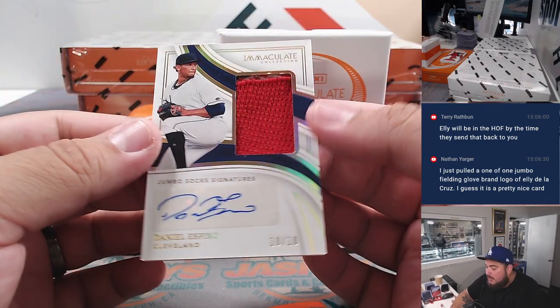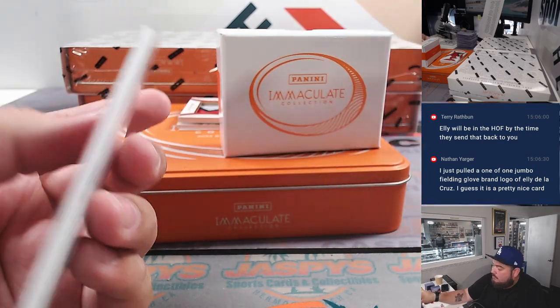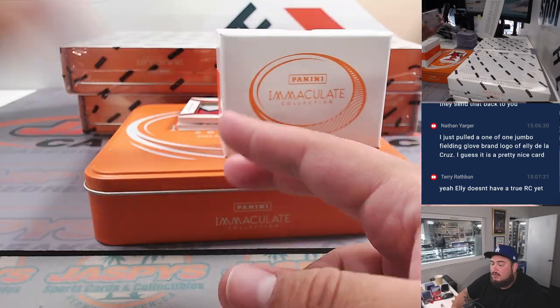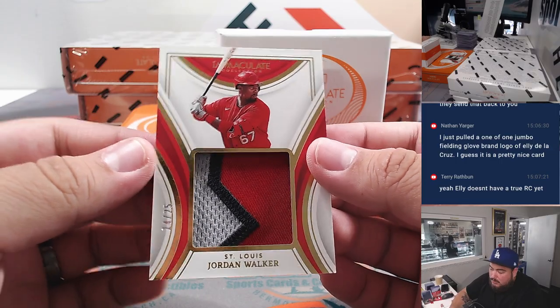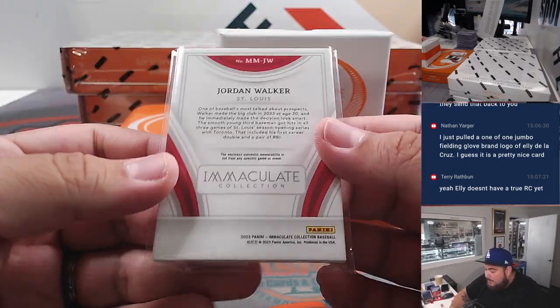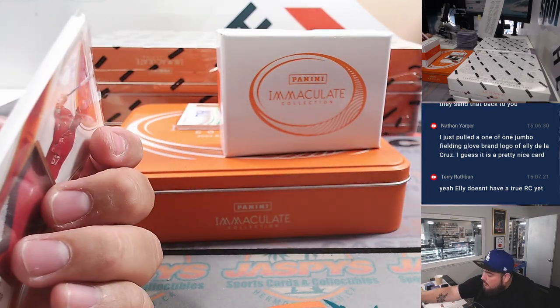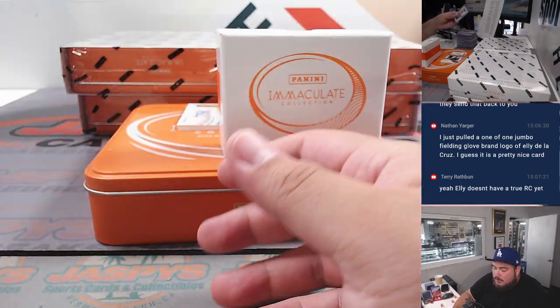/64/68. We got Daniel Espino, Jumbo Sox signatures out of 10 for Cleveland. We got a Jordan Walker out of 25. Nice jumbo patch right there. I remember all of these patches, of course, most of the time are game used with Panini. Although this one doesn't say that, but for the most part, I feel like they've always been kind of game used.